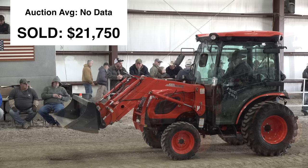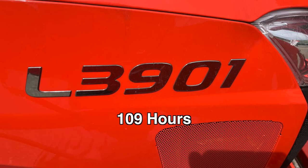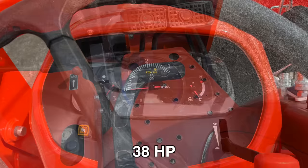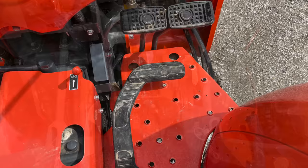21,750, Gary's better. Some of you say that everything that's brought to auction is junk, and I think this tractor disproves that. This is a 109-hour L3901. We can't see anything wrong with it. It runs, purrs like a kitten. It looks just like new. You don't see hardly any wear, even on the floor panels there. I mean, this tractor looks great.